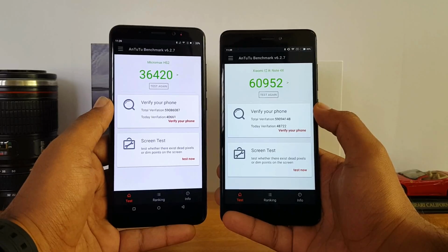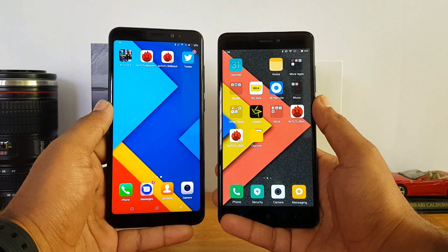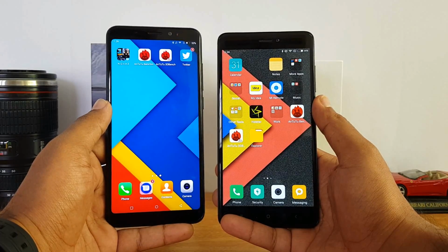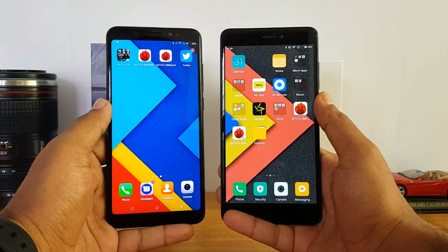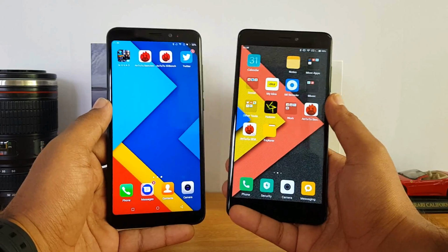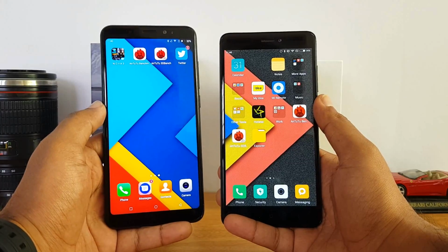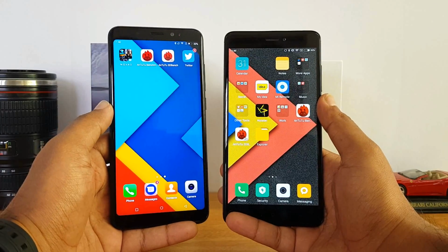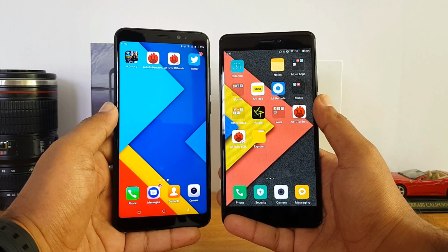Now next up, both these devices come with dual SIM cards for 4G LTE, and we have a dedicated SD card slot on the Micromax Canvas Infinity, while it's a hybrid SIM slot on the Redmi Note 4. Both the phones come with 4G LTE and VoLTE support. Now the call quality was pretty good on both the phones. There are no issues in terms of the call experience, and the speaker performance again was quite decent.